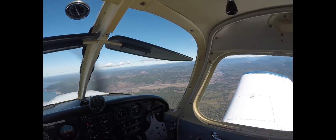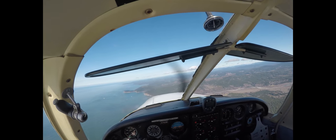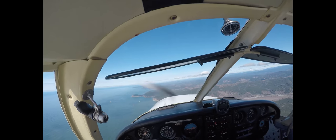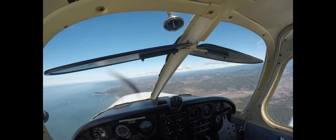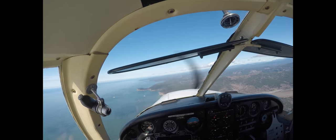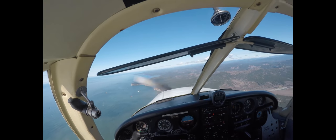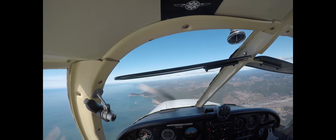Just some scattered clouds that you can see out there off to the right. That won't be a factor for us. I'm going to start a nice gentle descent down to about 2,000. Our position and intentions here in about 4 miles.